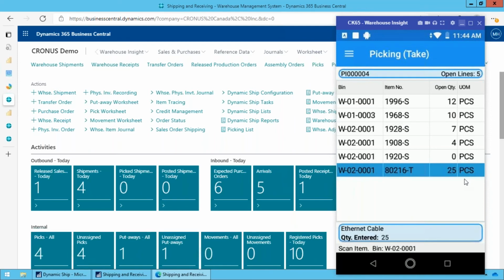Same thing with serial numbers. Just scan the serial number. The only difference is I don't enter a quantity because a serial number is always a quantity of 1, and that's it. So yeah, that's picking. Scan bin, scan item, enter quantity.